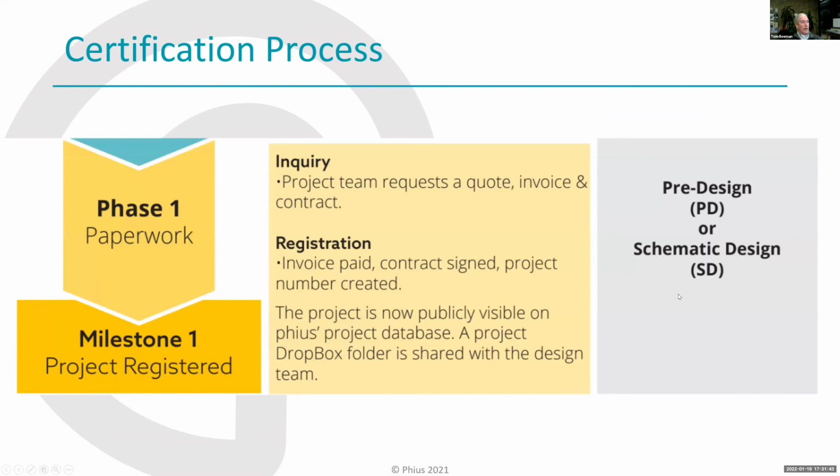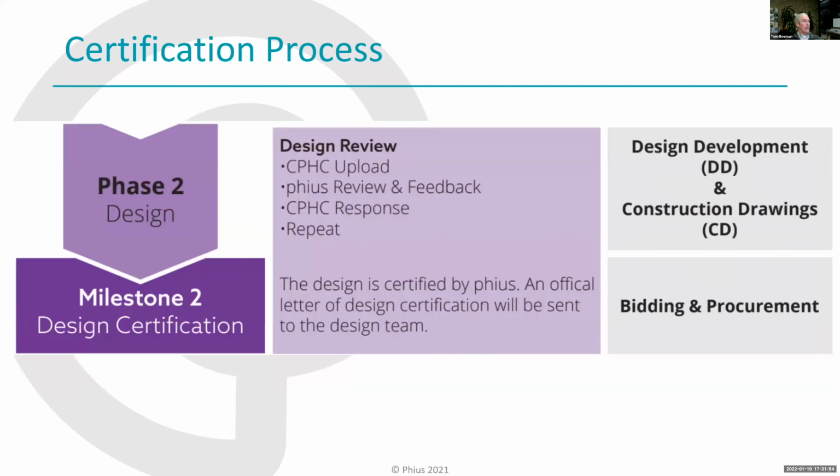The next one is phase 1, which is really a lot of paperwork: filing the project, getting the invoice together, and getting a contract with Phius. And really the milestone in that is getting the project registered.